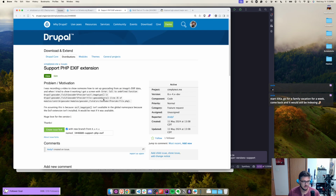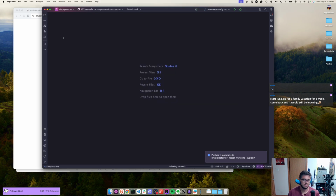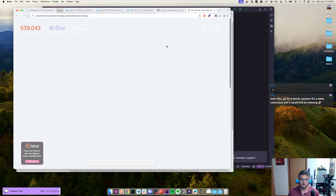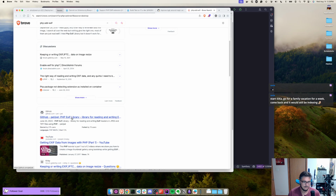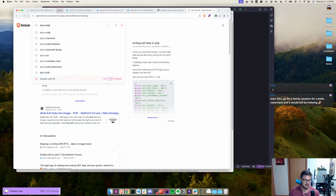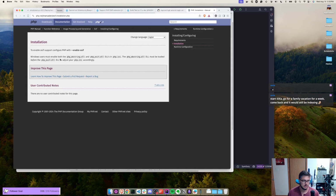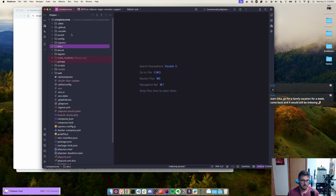Let's see. What about this? Exif. All right. Let's see what this would take to do. PHP add exif. I don't even know. I'm so used to working with Docker. PHP install exif. Enable exif. Okay. That should be easy to do. I don't know how to do it though.